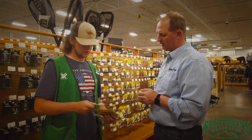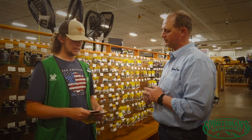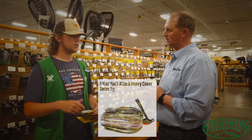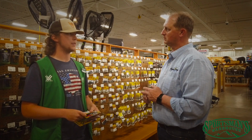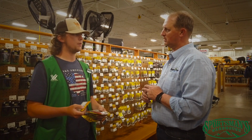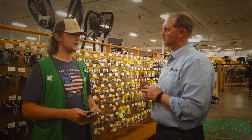A swim jig. The swim jig was a big key for me for the past couple weeks. That's another thing nobody really throws anymore, honestly. Everybody goes to the bladed jig. But the swim jig is a real subtle presentation, and it's got the drawing power for me. Throwing it up under docks, laydowns, and even just casting it down the bank, you can get a bite. What kind of trailer do you use on your swim jigs? Sometimes I use a Rage Menace or a Rage Crawl. If I'm around big fish and want a big bite, I'll go with that bigger trailer, but mainly just the Rage Menace.